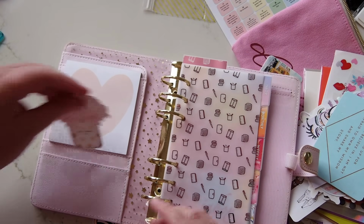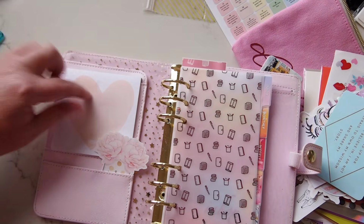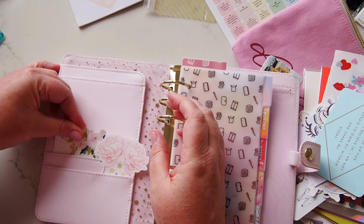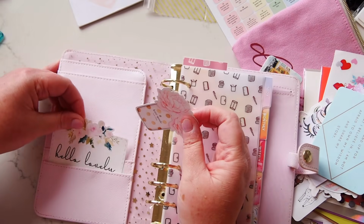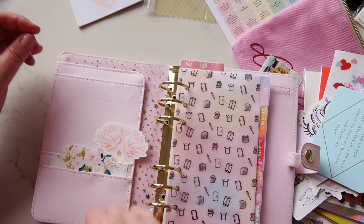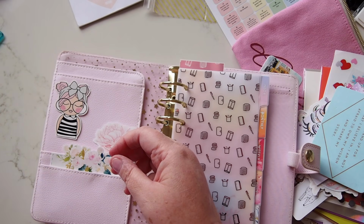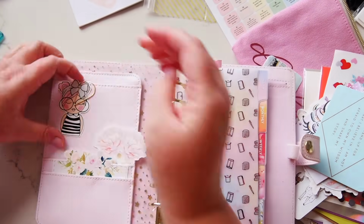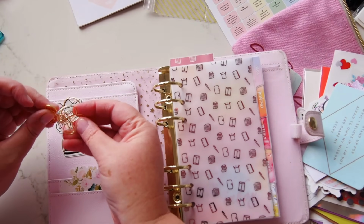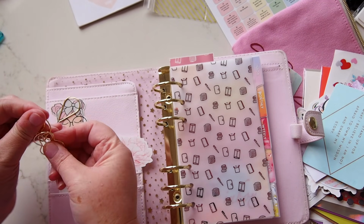I'm thinking I want to put my Kate Spade little peonies in there. Maybe I'm not going to use this notebook. I'm not going to use the notebook. This little Hello Lovely can just sit here perhaps, or even here. And I always like to have a primrose with me at some point, so maybe I could just clip her. One thing I love about this planner as opposed to the other one I was thinking of using is that it's gold, so I can use all the gold things.